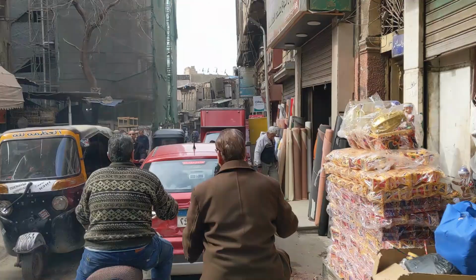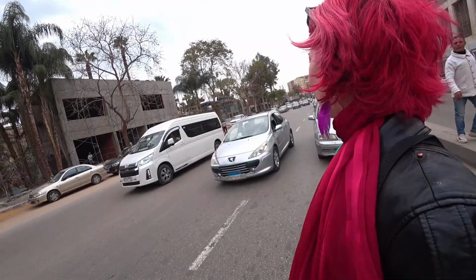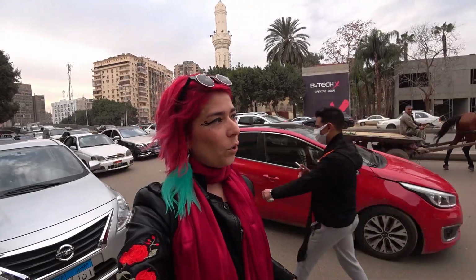Hello from the streets of Cairo. So I'm sure many of you have heard the traffic here is crazy. And a lot of foreigners that come visit here are very intimidated by crossing the street. So I'm just going to show you how it's done.